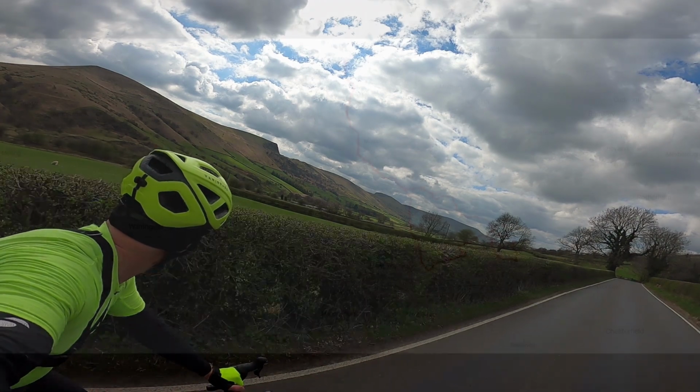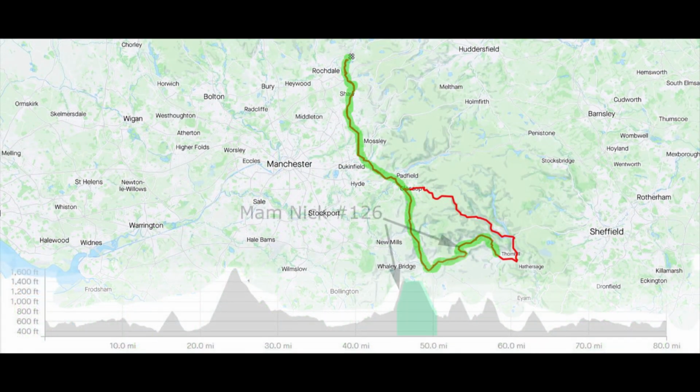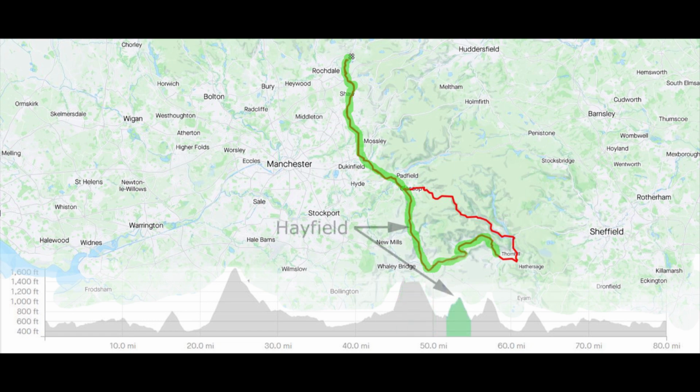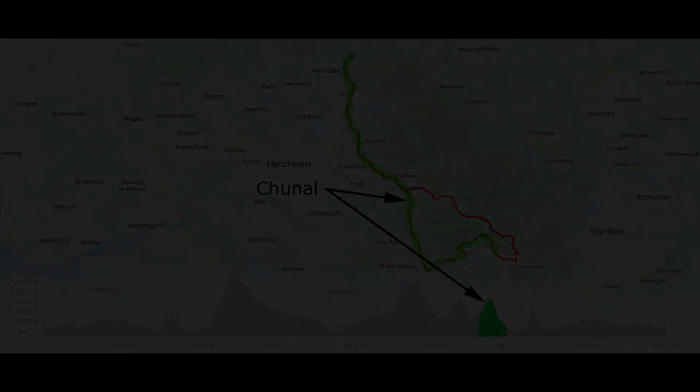And this was a really challenging section where we had to take on the climb of Mam Nick, which we'll come to shortly. And after that, we had the Sheffield Road descent, better known as Rushup Edge, as we made our way towards the climb and descent of Hayfield, before the next climb of Chunal with Glossop ahead, and there was some great high-speed descending on some of these roads.